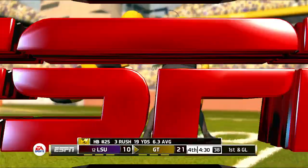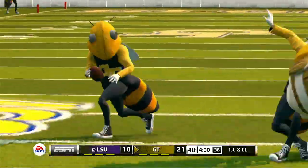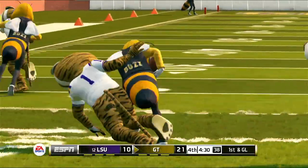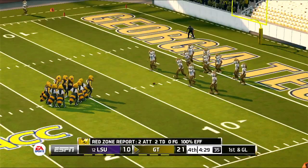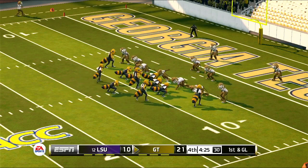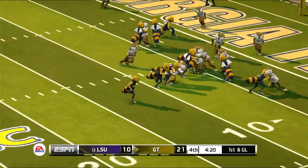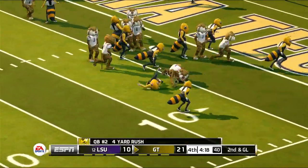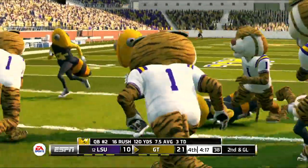Impressive drive by this offense so far. I really like what they're doing by keeping this defense on their heels and moving the ball downfield. First down, and they've got their eyes on that goal line. Takes it up the middle for a nice run. He keeps it on the option and picks up maybe four.